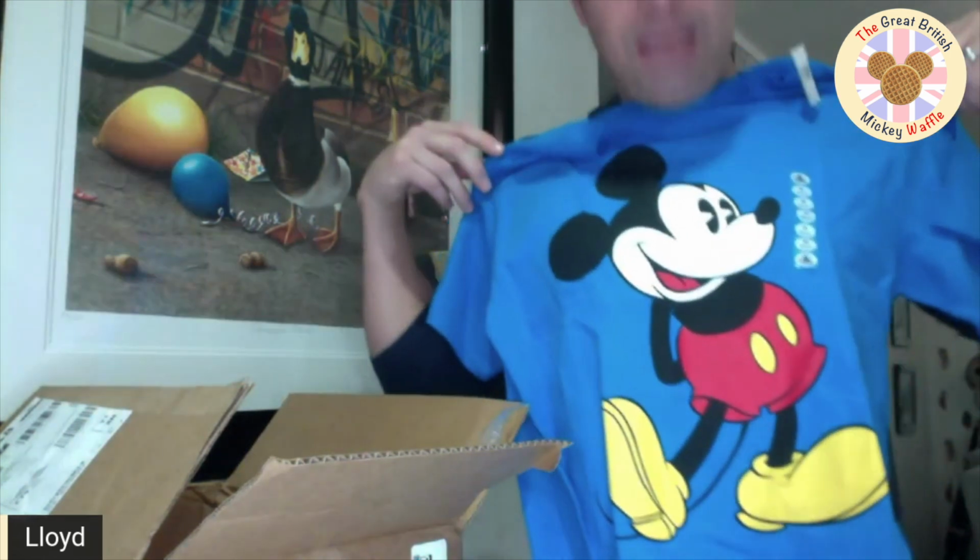Another pre-holiday purchase. I like to be prepared for holidays and I like to have Disney stuff to do it. We've got, this is for me this time, a classic Mickey t-shirt. I always like to try things on with American sizes. They can get a bit funny. I tend to find Disney Parks t-shirts, I'm a medium. Even though I'm a large in the UK, I'm a medium in the US. So I'm hoping that fits me.